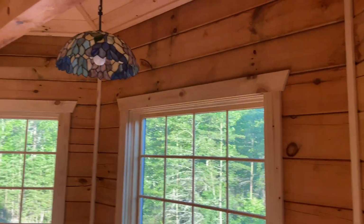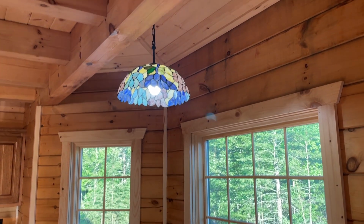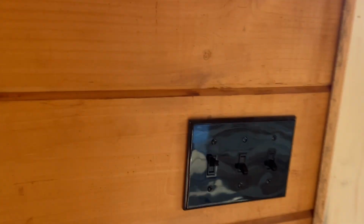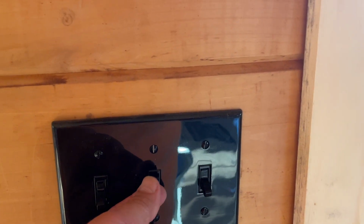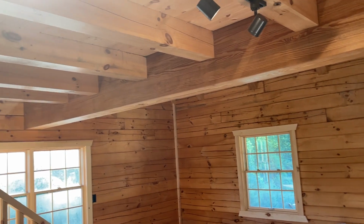Continuing, our Tiffany light definitely has to get lowered. It's way too high, especially for over the table, but beautiful. And that brings me to these switches over here. So that switch is the Tiffany light, the kitchen light. This light switch is, I think, going to be for the outdoor light off this door. And the third switch right by the door turns on these track lights.